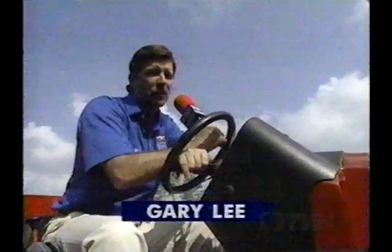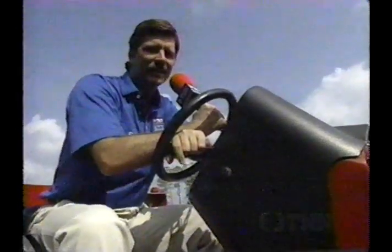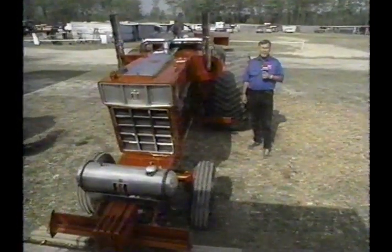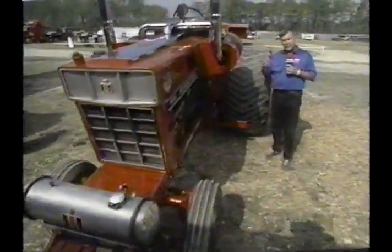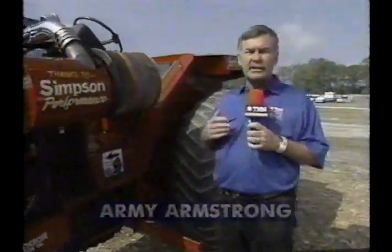Now, we've not seen the Supers on TNN for a while, so here's Army Armstrong with a refresher course in Superstock tractor pulling. The Superstock tractors. Boy, I tell you what, a big crowd favorite. Today we're going to be looking at the 7,500-pound category, the middleweights in the competition known as Superstockers. You know, a Superstock tractor has a lot of appeal because all the manufacturers are represented here.